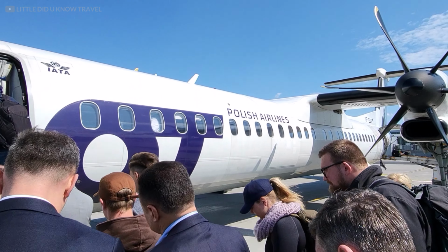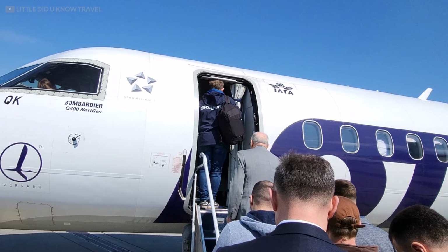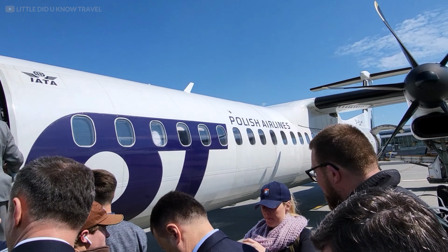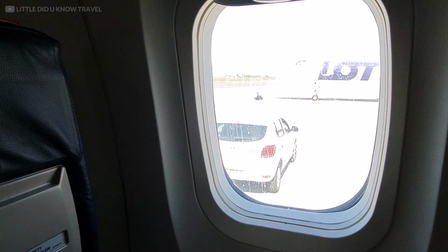Now, this is after we get off the bus. Of course, not many people, but through that small step and doorway. And that is the ride over to Prague.